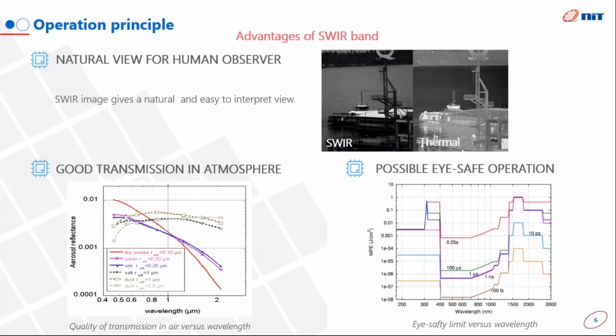Obviously this kind of active imaging system can be operated in virtually all the spectral range, but we have particular advantages in SWIR for this kind of imaging system. Firstly, gated imaging is a reflective imaging system. When you use different wavelengths, the reflection coefficient of objects changes dramatically. By using SWIR, we can get a very natural scene, very similar to the scene captured by a black and white CCD or CMOS camera.